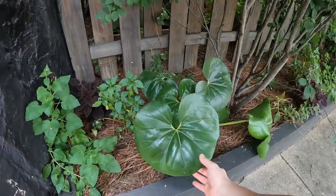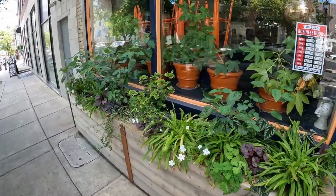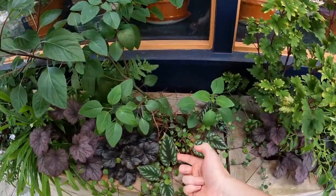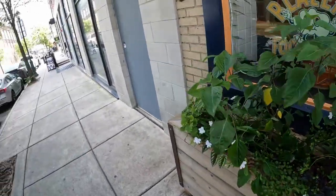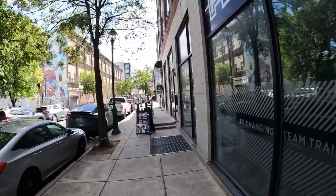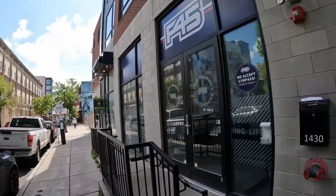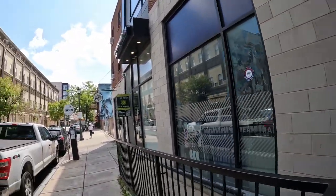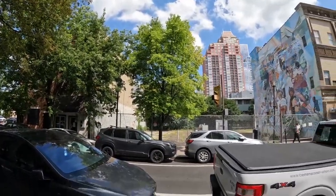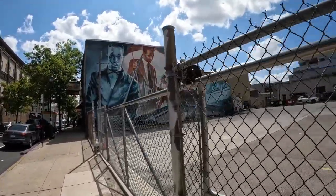Love the foliage of this one right here. These leaves are actually very thick. Got a couple plants right outside of this restaurant. Here is this Rex begonia vine that I have in my garden. Kind of glad that we walked down Cater Street because, like I mentioned, South Street has a lot of businesses and restaurants, so not as many flowers as I was hoping there would be. Do have a mural up here though. Sorry, I think I'm pointing right into the sun.